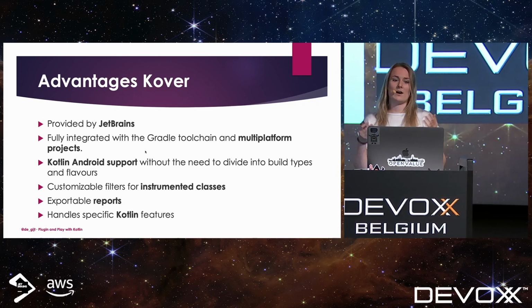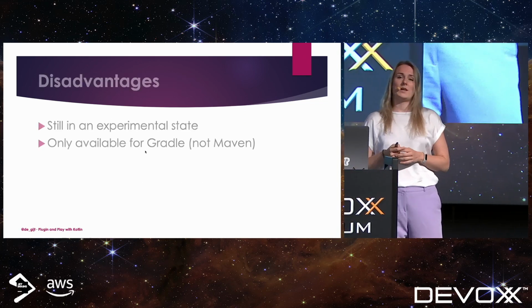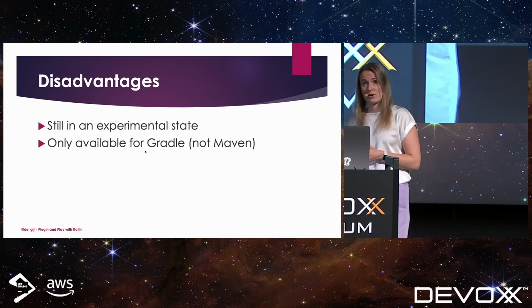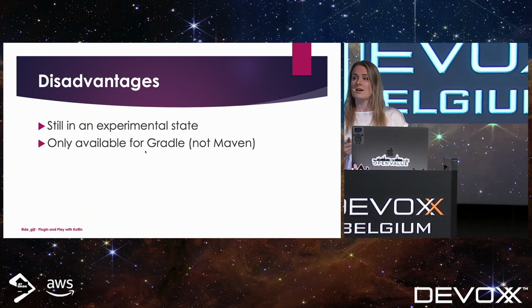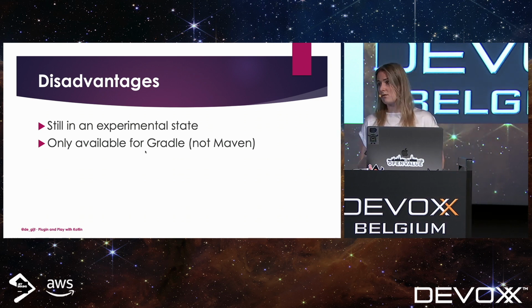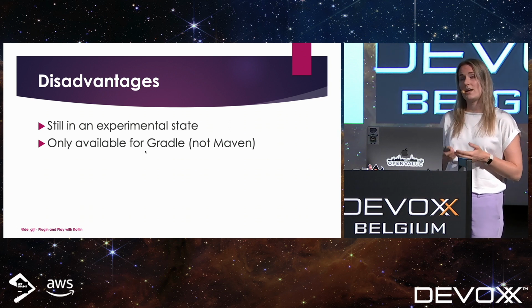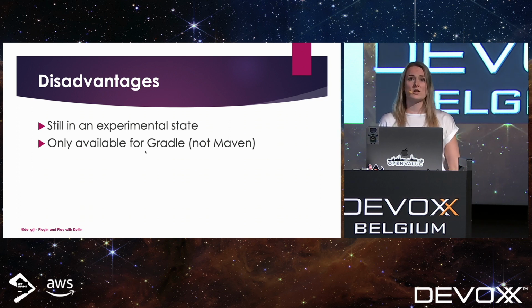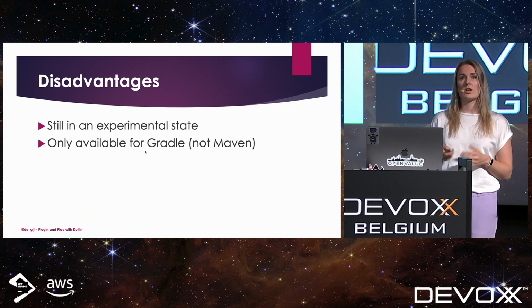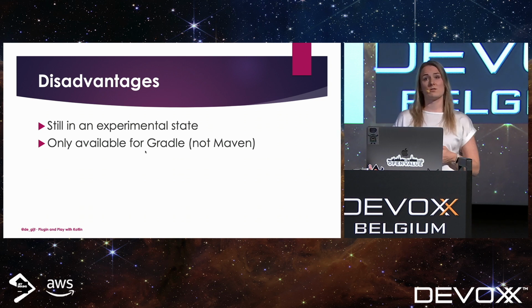Now, you are here to learn about Kover, so I want to give you the full picture and not only the sunny side of the story. So we also have some disadvantages. First of them being that Kover was introduced only last December, and when JetBrains announced it, they stated that it's only in experimental state, meaning there can be some bugs. However, I've used it in the last couple of months, and in my experience, if there is a bug and you report it to the project, they answer very quickly and they are very likely to do something with it, if that makes sense. Second disadvantage is that it's currently only available for Gradle, so no Maven support.